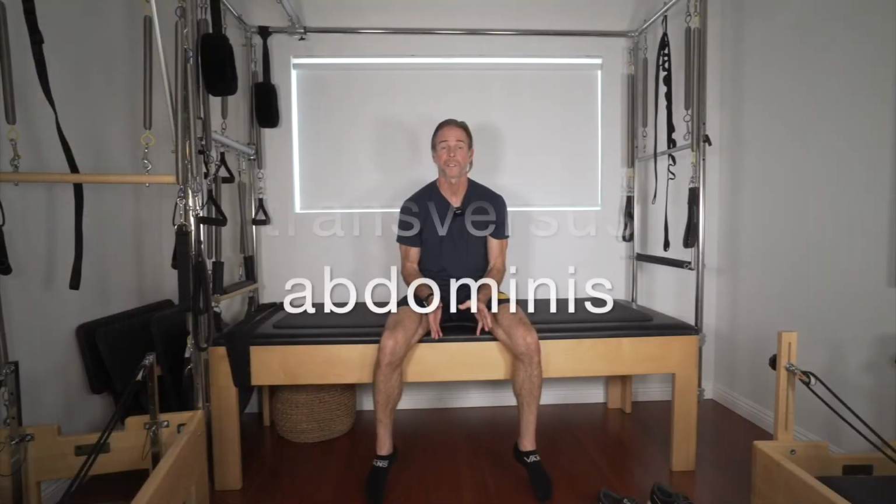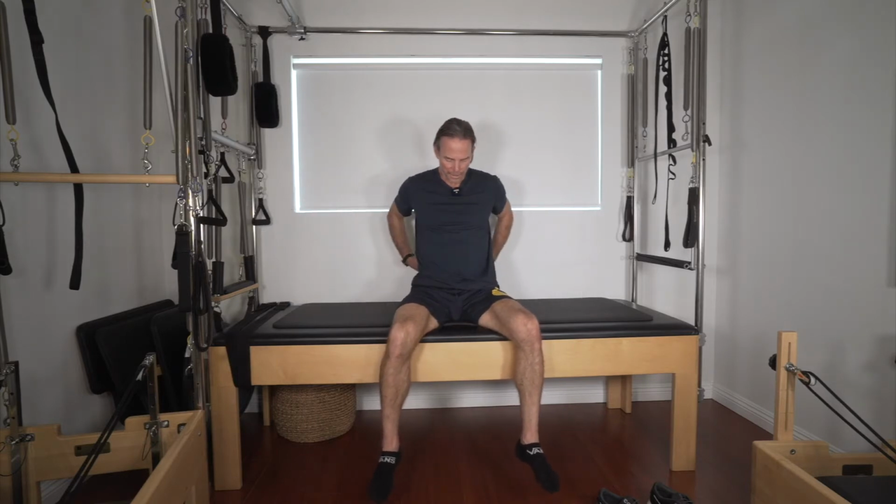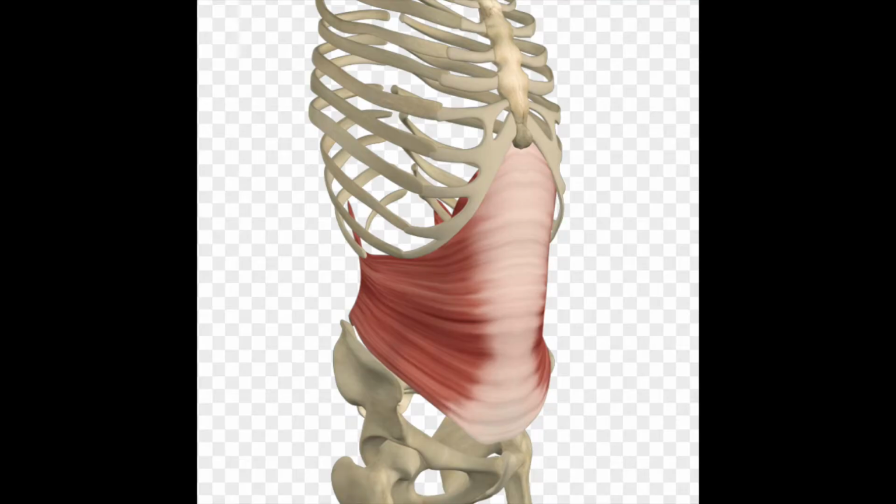So the first muscle we want to talk about is the transversus abdominis, also known as TVA, the muscle that wraps horizontally all the way around your abdomen. It's very technical, but this one is a great place to start. A lot of people don't even know how to activate that muscle.